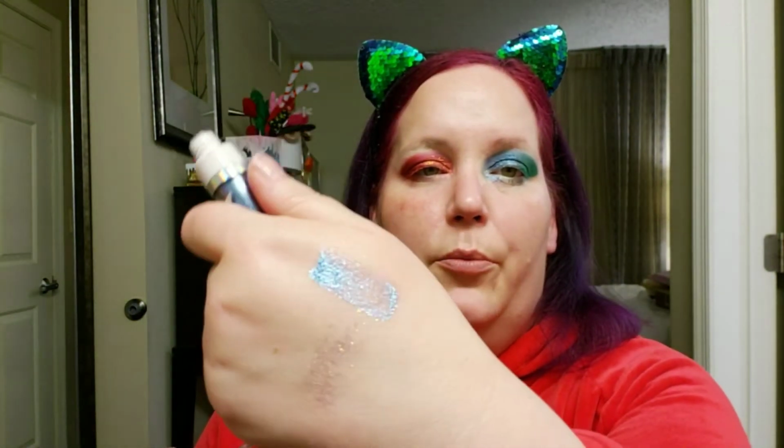It is so pretty. So this is what it looks like without. And then on this side, since we have the pressed glitter, I was like, you know what? I can use some of this. It's pretty much exactly the same shade as that shimmery eyeshadow, except it's more metallic.